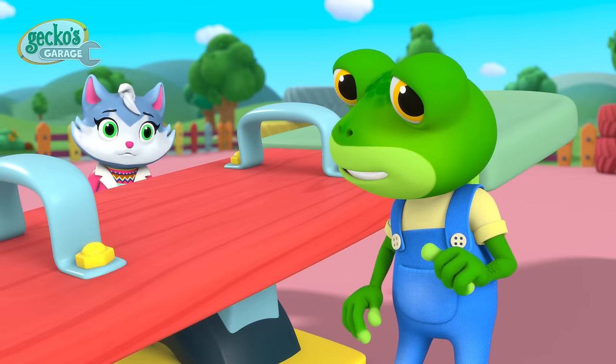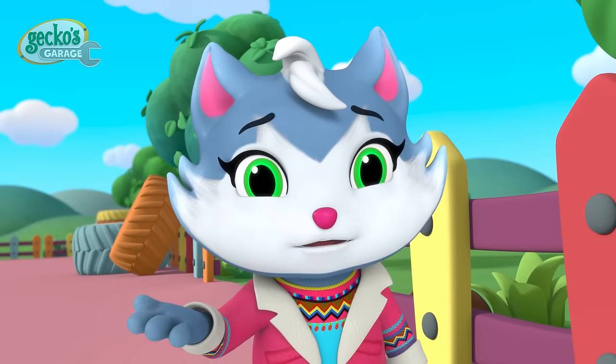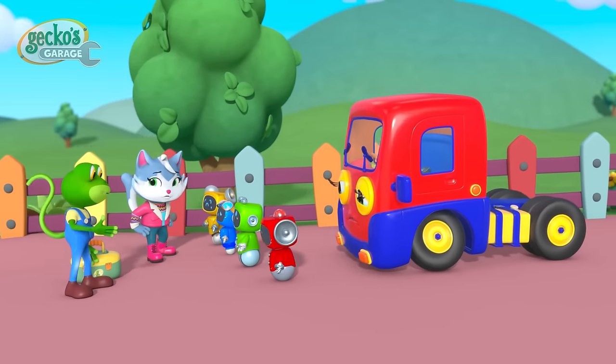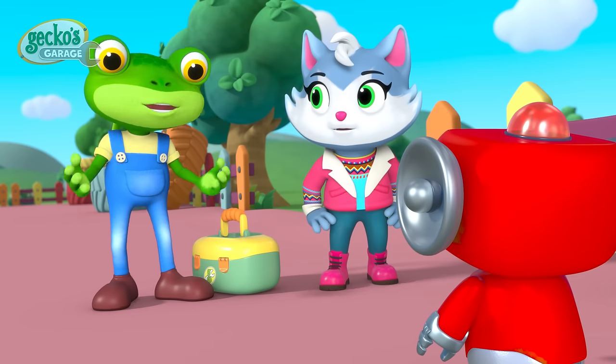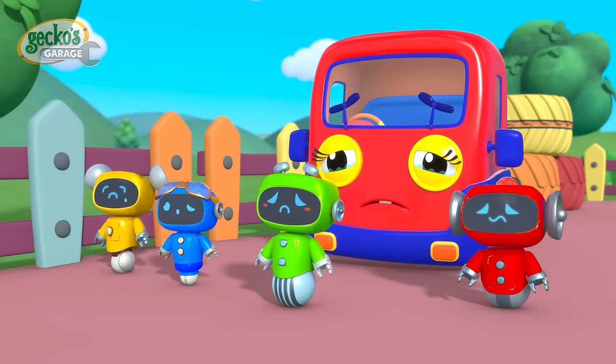Screwdrivers! It sounds like baby truck! Popping helicopters! Poor baby truck has had an accident! It's okay, we're here now, baby truck. Remember, mechanicals, you must always tell an adult if someone gets hurt or is upset.